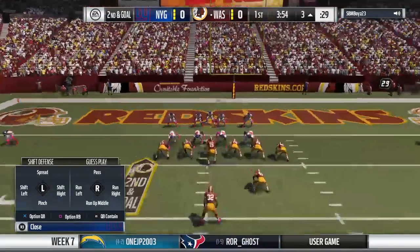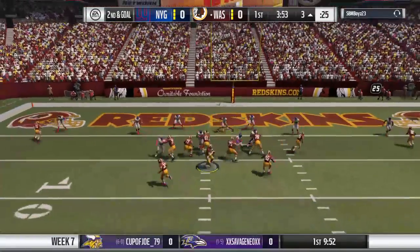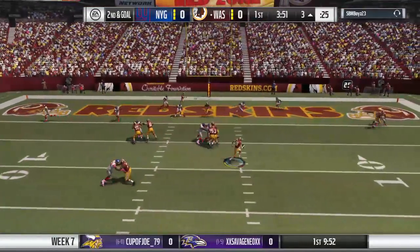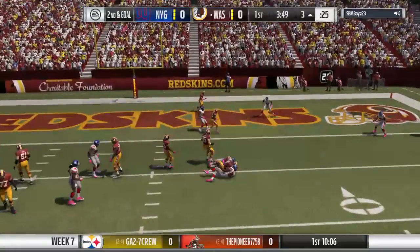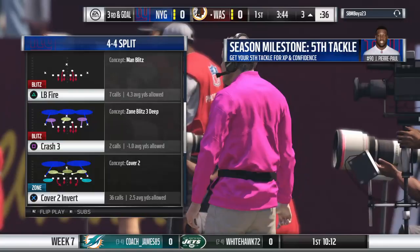Yeah, he's been hurried. He got rid of it before taking the hit, but incomplete. They'll look to throw here. Escaping the pressure right. And he's going to be swallowed up and taken down. Sacked back at the 5-yard line.